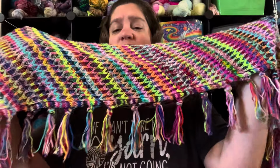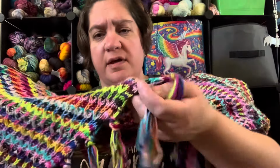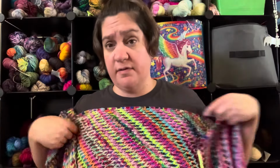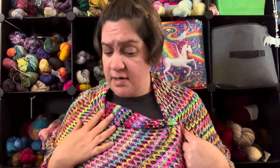You've seen this before. You put tassels on the end, and it's got this little rolled I-cord thing going on to help you with the tassels. If you like brioche, you have a lot of scraps, minis, whatever, definitely recommend this. It's pretty big. It's cold outside, so I get to wear my knitting. This is probably one of the most gorgeous things I've ever made, to tell you the truth, and I love it dearly. So I thought I'd show you guys that.